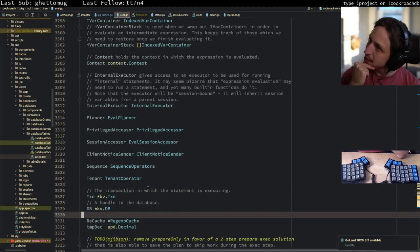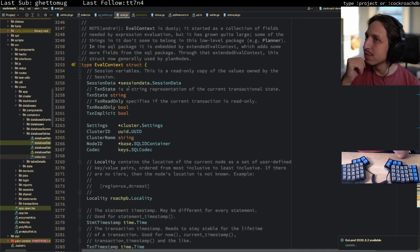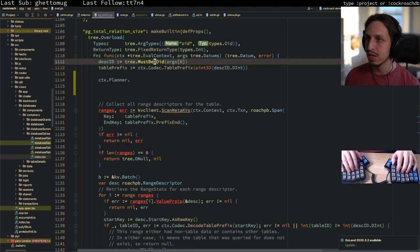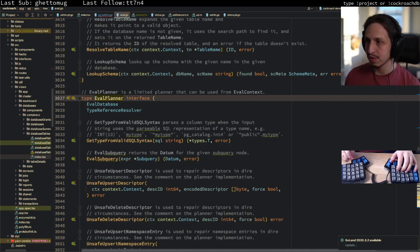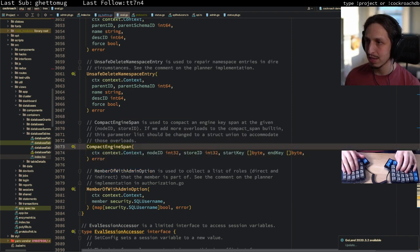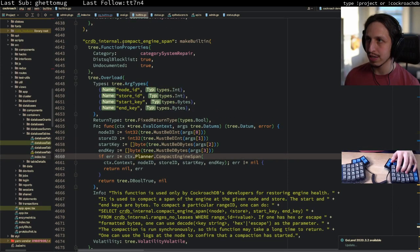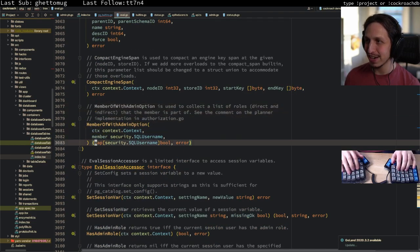I don't know if it's going to be too easy to get back into that admin server thing. But I do think that would be by far the most straightforward way to make this happen. So I could just try plumbing through to see. What is this? Compact engine span? It does seem like people are just putting all sorts of random stuff onto this planner because they can, right? So we might as well do that here as well. I'll just try it out and we'll see how it goes.